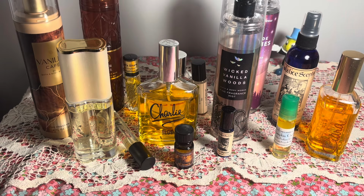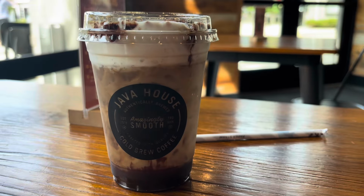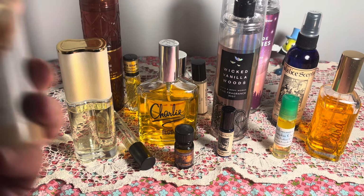The next thing that I want to show you is I like to ride my bike to try different coffee shops and maybe just try a seasonal drink. I am really a black coffee drinker and I make my coffee at home. So if I do go out to a coffee shop, I usually get a little treat. And I wanted to show you some fragrances that remind me of doing that in the fall.